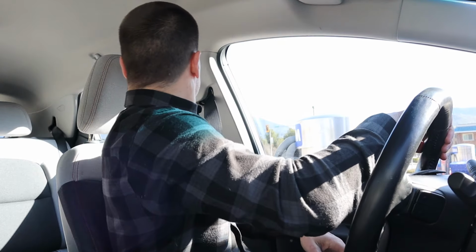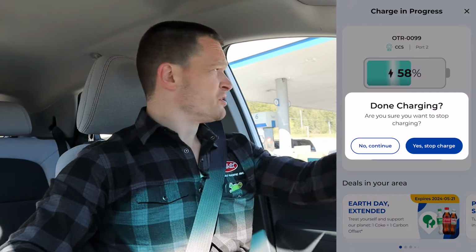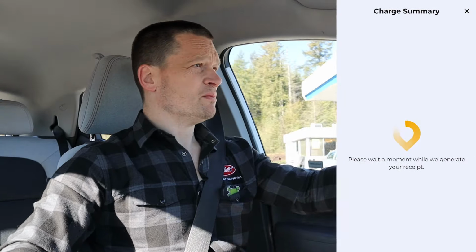All right, that was a 21-minute charge. Cost $8.33, and I put a bunch of energy in. So we'll continue on. We're at 58% charge. That should do it, right?